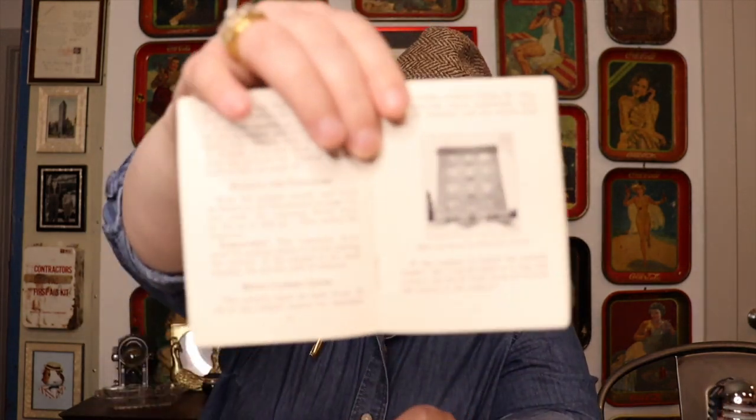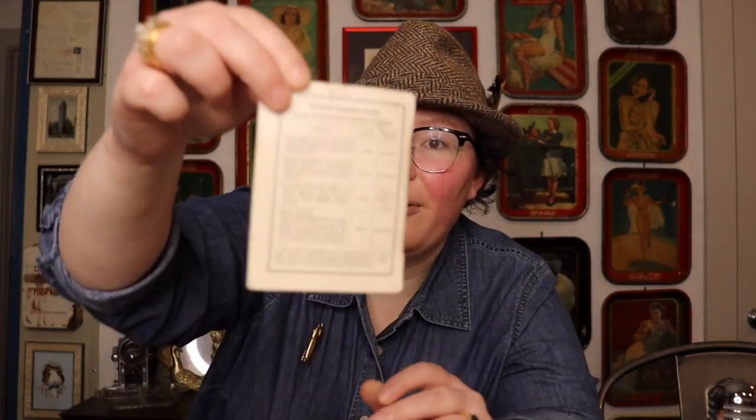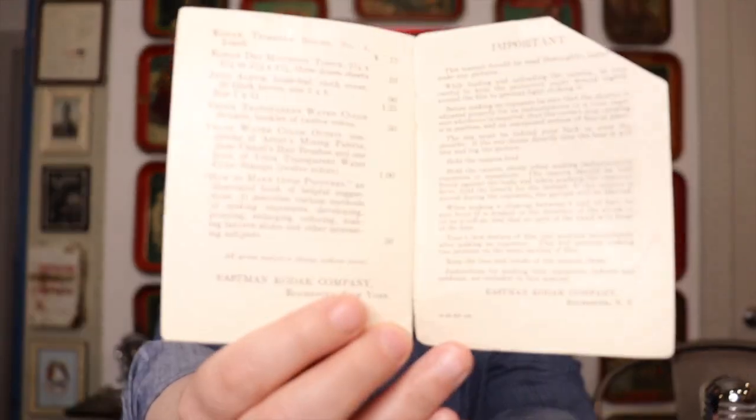Is that not amazing? Now, this has an outdoor exposure guide and all kinds of things about Kodak. Look at the old building in there. This is just a very cool booklet, and then it's got all your exposure times right on the back. So this is a very cool book. There is probably, let's see, 30 pages. This is Eastman Kodak Company out of Rochester, New York, and I just love this. So you could spend a lot of time reading this one little book.